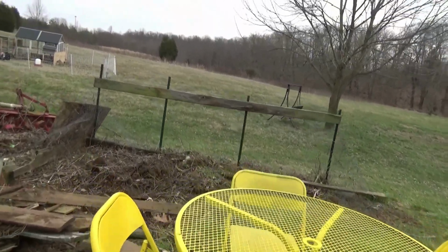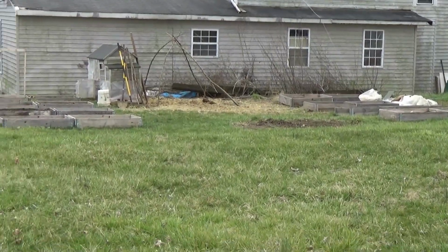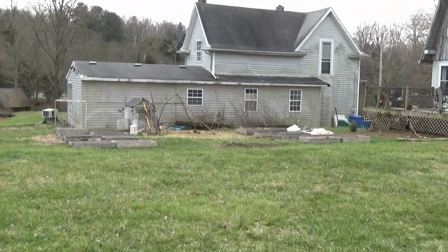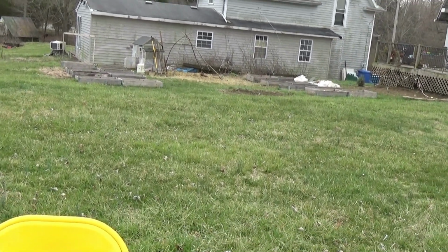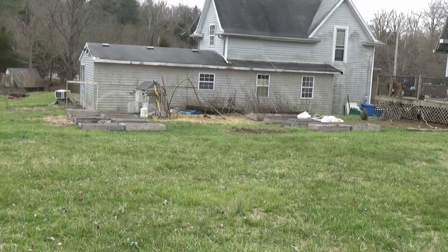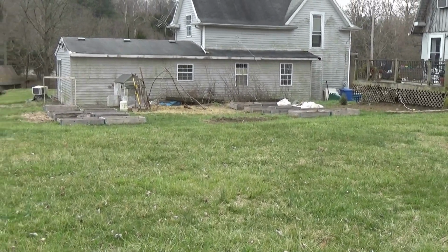And it overlooks the garden. If you're out here, the garden's right over here. There's the garden. So it's going to be visible from here, and it'll be really relaxing. I can't wait to see things actually blooming and growing again. It looks all sad in the wintertime, but it's going to look a lot better.